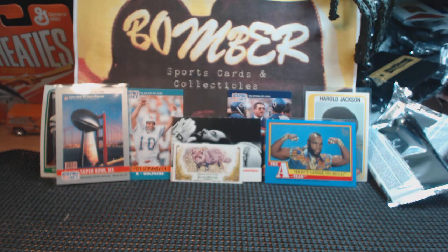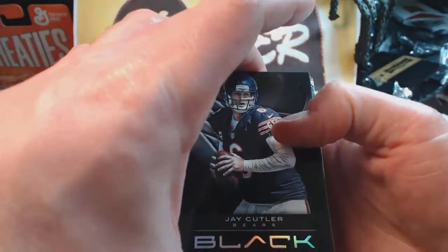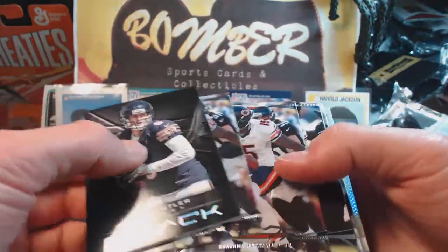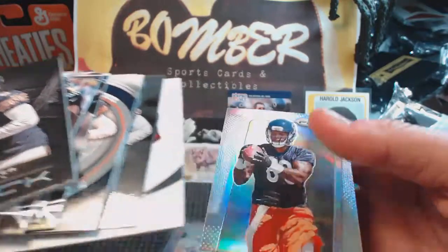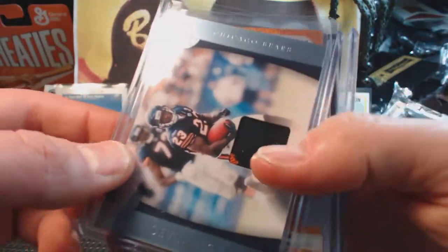The Bears. The Chicago Bears. Who's got the Bears? Mike M's got the Bears. Say he's got a Jay Cutler to 349. Yeah, you're that discount double check guy, Martellus Bennett. Okay, let's check out the hits there.